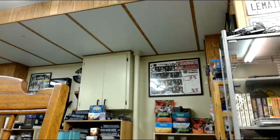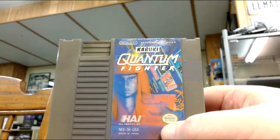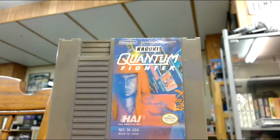This next game, I'll also give Friday Night Arcade a lot of credit for this one. But I will admit, I remember reading about this game in Nintendo Power Magazine, and that is HAL's Kabuki Quantum Fighter. And I remember reading about it because they talked about, of course, here's this character that his primary weapon or his best weapon is his hair.